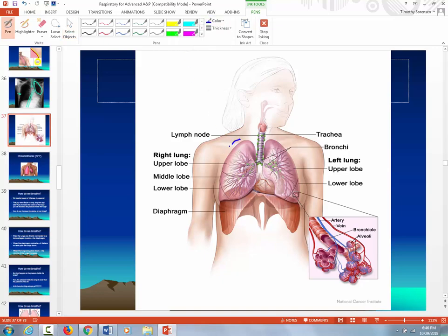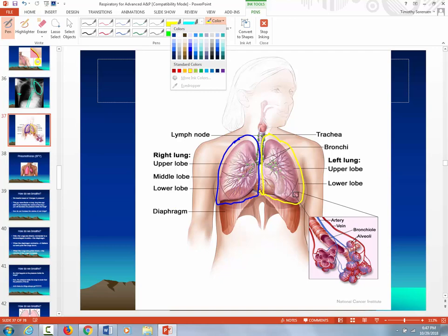Okay. Now, very important that you know this. Write this down. Never forget it. You need to include this somewhere. Maybe on your Facebook. The visceral and parietal pleura of both lungs are separate.